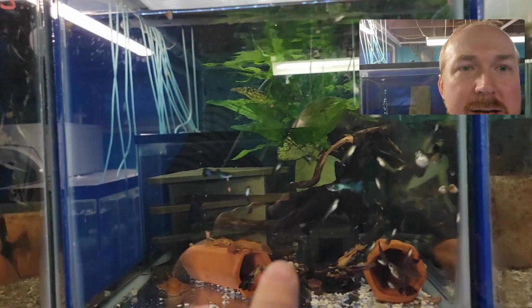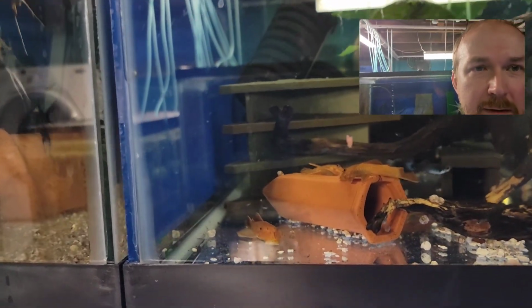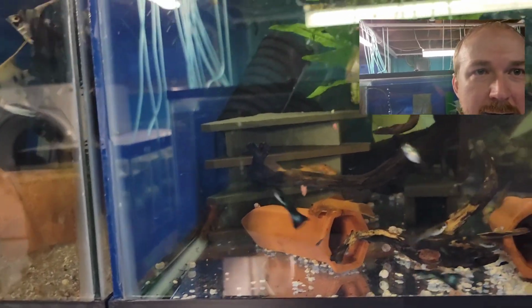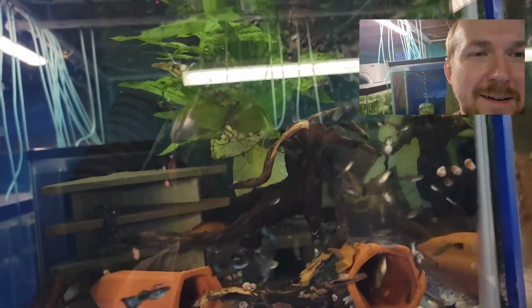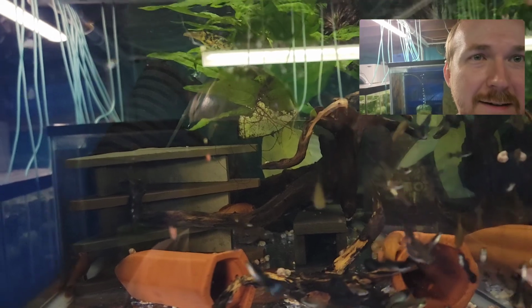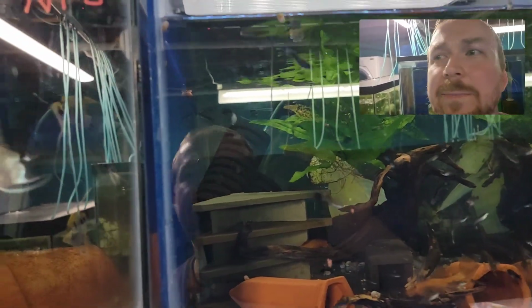These are blue Moscows in here with some red bristlenose that aren't breeding for me. I need to move them somewhere with less action, I think. Or maybe they are breeding for me and the babies just aren't making it. I don't know what's going on.